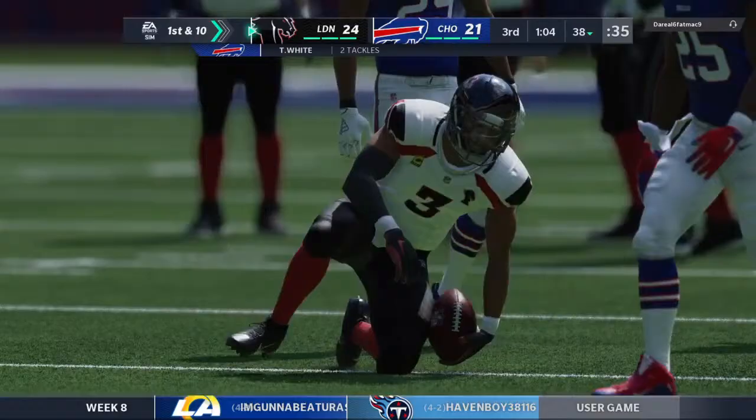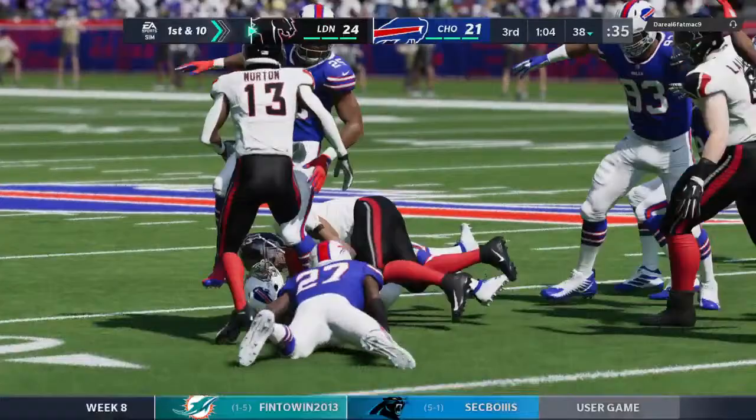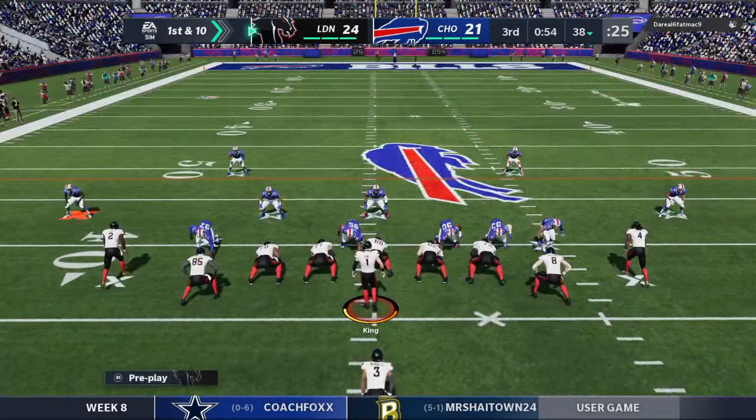Most of their damage has been done through the air. I mean, they've rung the bell three times with passing touchdowns, but guess what? Ground game has not been neglected. Nice little burst right there. Under a minute to go in this third quarter as they come up first and 10.